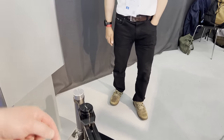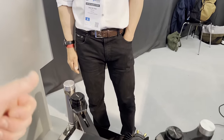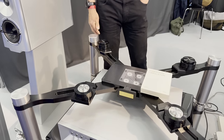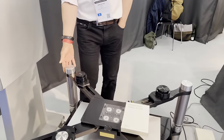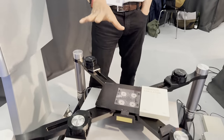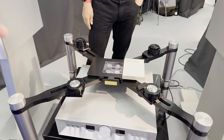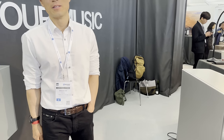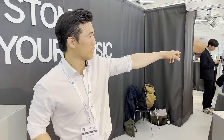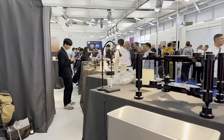Where are you from? From Japan. South Korea. Oh, yeah, nice technology. One stage, 5,000 per layer? You made only hi-fi racks? Not only, but it's also the gear. Okay, yeah.